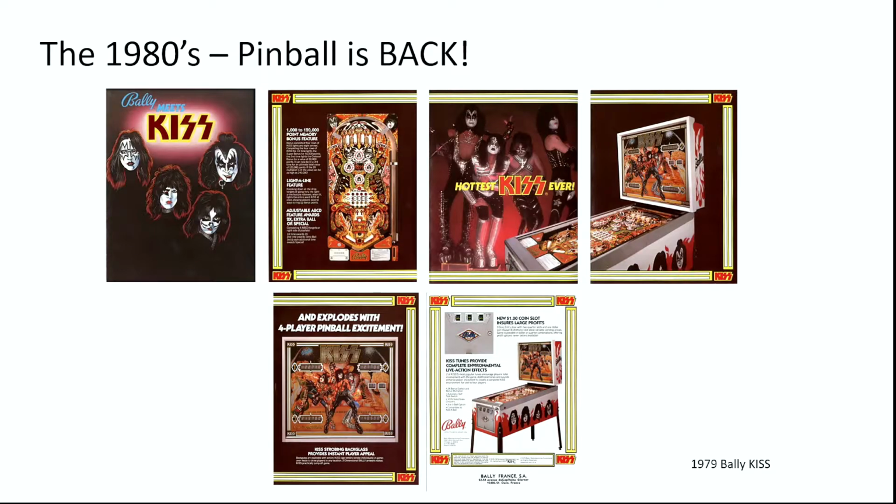So this is what I call the 80s. I was an 80s kid, and to me, in my lifetime, this was the heyday of pinball. The machines were beautiful, the flyers were amazing, Bally was in charge, period. There's just no argument. You look at the KISS flyer, and I'm going to come back to this area on this flyer right here when we talk about fakes, because this is the most counterfeited flyer on the market, and I'll leave it at that for now.